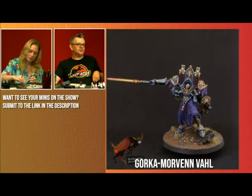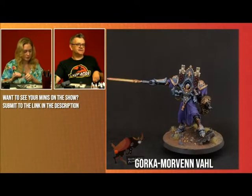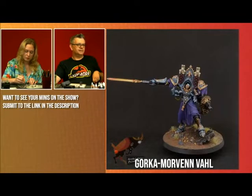Oh, Chris Gawker is working on Morven Vale. This is one of the newest Sisters of Battle miniatures from Games Workshop. Looking very cool there. And that huge mech suit. Really liking all of the gold trim, the gold detail that you put on here, Chris. Looking really solid.